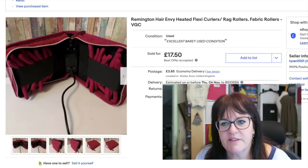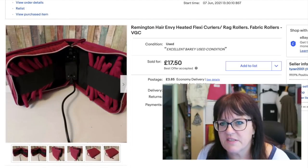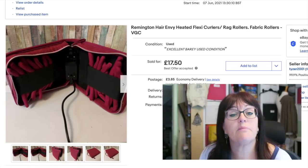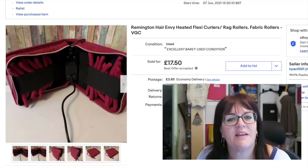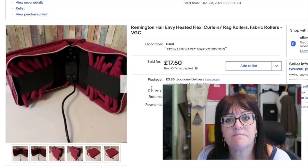You need to check that there's enough in there. I think it's 16 in a full set. I'm pretty sure it's 16. But you need to count and make sure there's the right number in there. It's not that they won't sell if there's one missing, but obviously if they're not all there, you want to be able to declare that. I had them on at £19.99, and I sold them for £17.50 on a best offer plus postage.